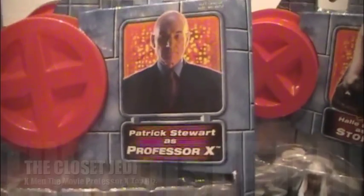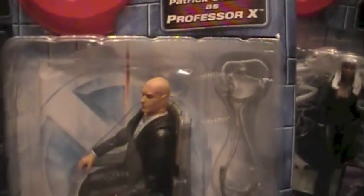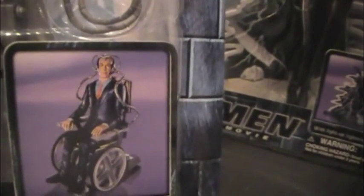This is Patrick Stewart as Professor X. Now, I saw this one. He's in the wheelchair. He has Cerebro on his head. You know, I just had to pick him up. I just thought he was so cool. He comes in a couple different variations. He comes with a blue suit with a red tie, which is what you see in the picture here. The one I have is a black suit version and a silver tie. It's a pretty good likeness for him. Patrick Stewart, that is.